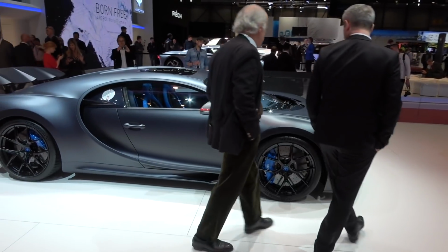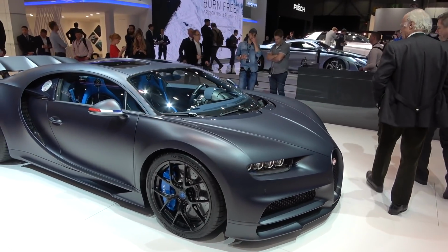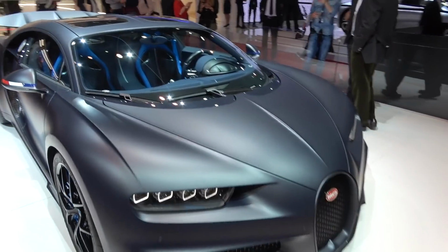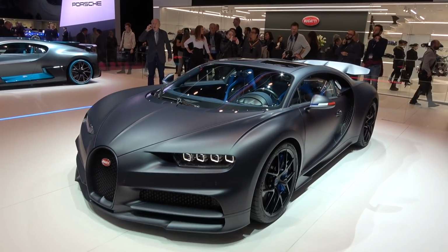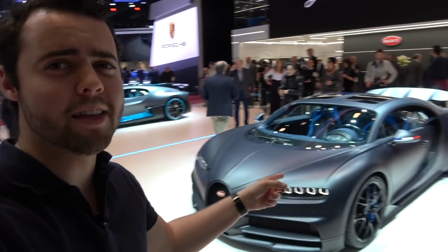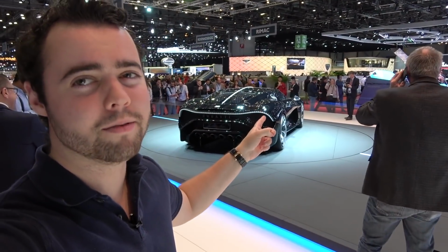And then over here we have the 110th anniversary of Bugatti Edition Chiron with its own paint job. We've got the French flag on there, as well as on the rear wing in all dark blue matte carbon fiber. That looks amazing. All right guys, what would you take? 110th anniversary, the Divo, or La Voiture Noire?